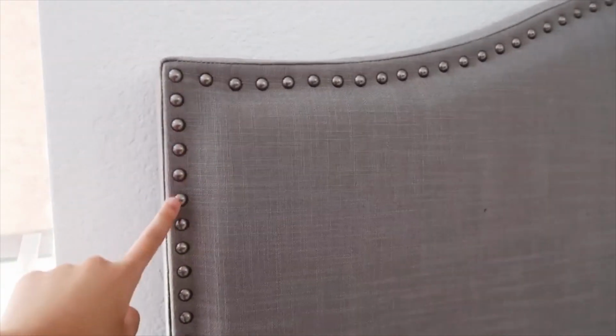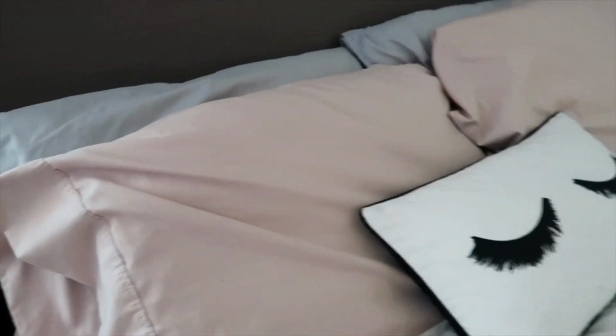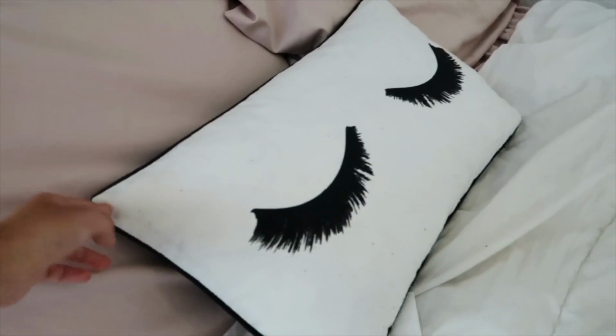This is my headboard, and I'm not sure where this is from because my mom got it for me. I think she got it from Wayfair, but if not, I will have the link down below. And it's just this really cute gray headboard with little studs on it. And most of my beddings are from IKEA. This blanket, my sheets, and my pillow sheets are from IKEA, but this pillow is from Marshall's.